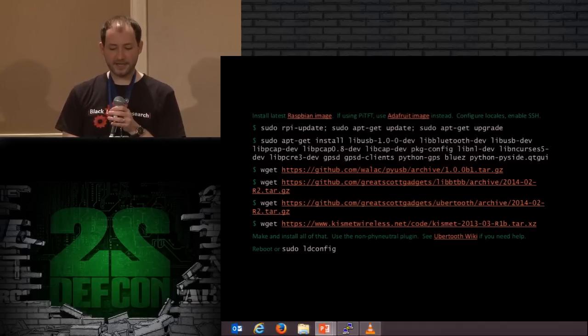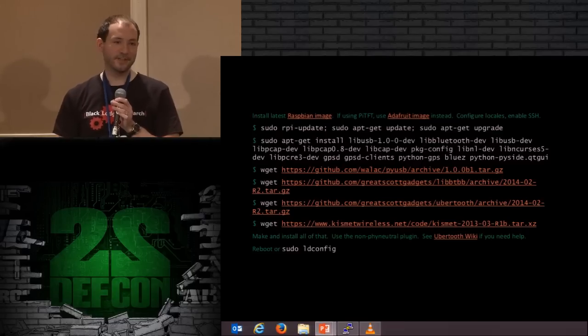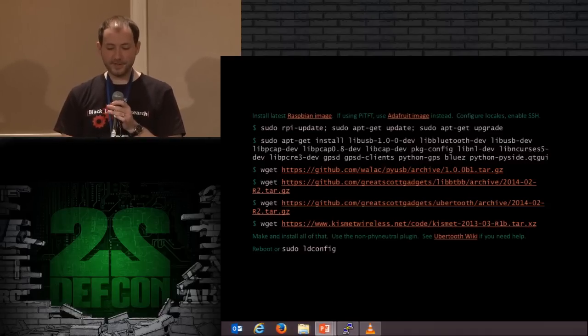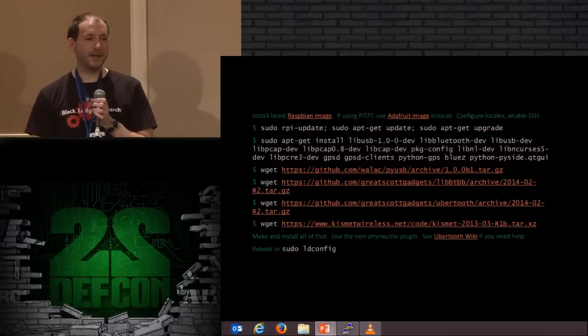Install the same Bluetooth packages as before, although a few others are necessary. Actually, I don't list it there. You also need Build Essential. Raspbian does not by default include some of the tool chain packages. You need to build all this stuff, but apt is pretty friendly about telling you what you're missing. Download the usual software and make and install all of that.